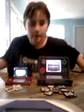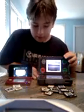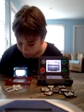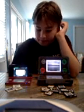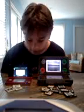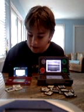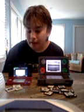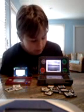Okay. So here we have these 3DS and a DSi XL, and this is just a comparison of both of them, just to see which one is better. I think they're both really good systems. They both let you go on the internet, download new games, and browse the internet, so they're both real good.